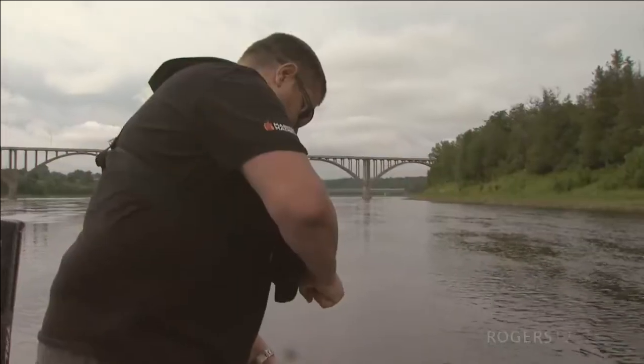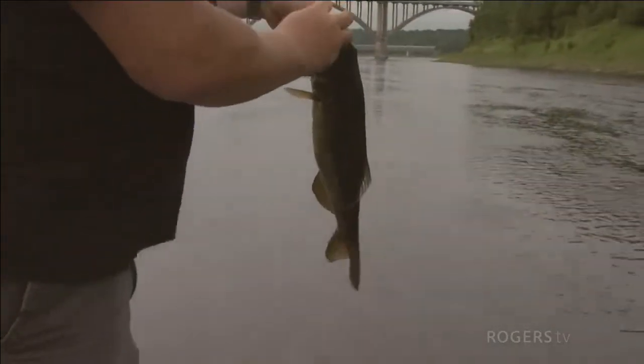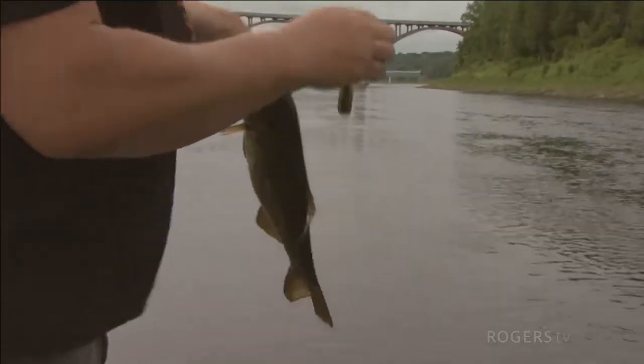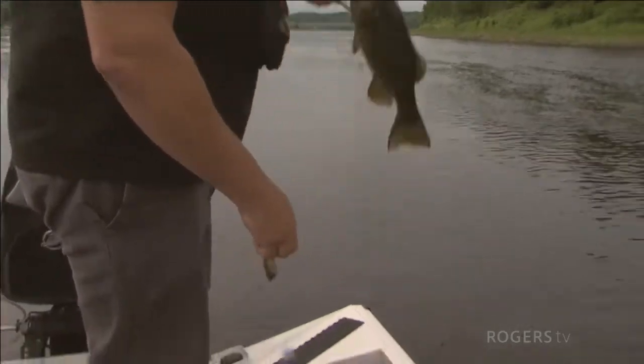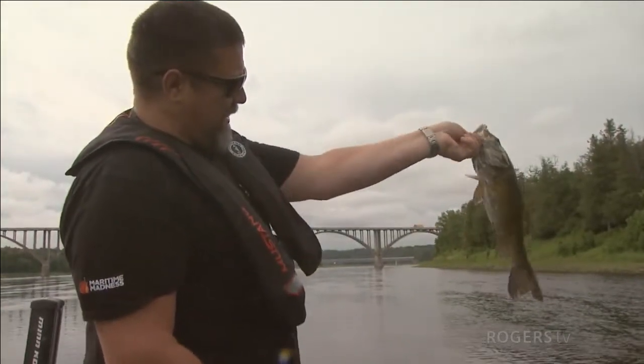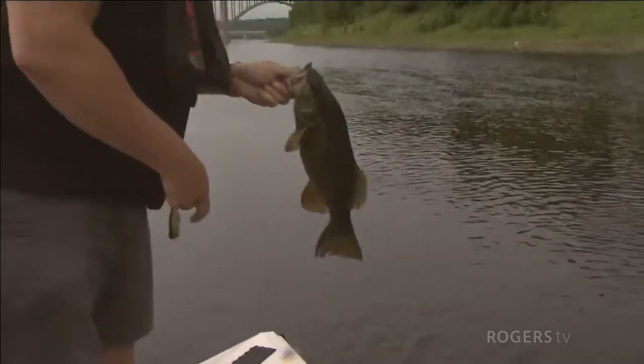There you go. That's a nice fish. I'll take that one. Yeah, they're feeding up pretty good. Oh my God, I thought he was hooked really well. Hey, he was hooked well enough to get to the boat. That's what matters. Fat little belly on you too. As long as they're hooked well enough to make it to the boat. Yeah. He spat out the crawdads again though.